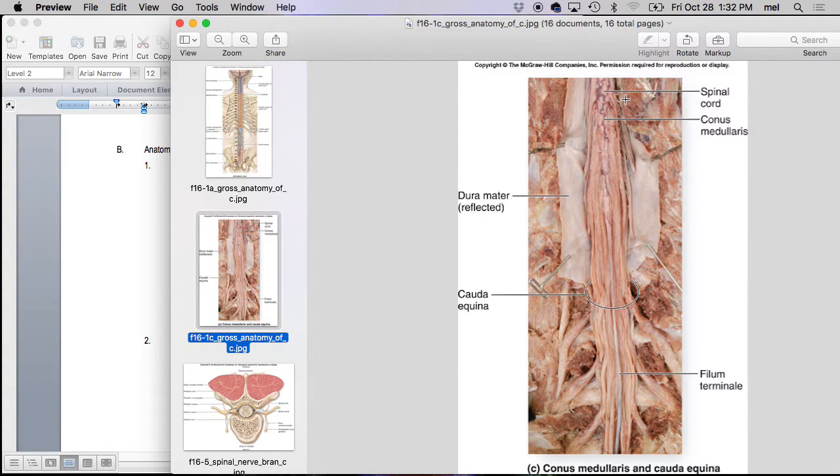I would recommend that when you look at the actual specimen that you touch it because you can feel when the spinal cord ends because it's like a big chunk of tissue. And then what's coming off of the side is not CNS tissue, it's actually PNS tissue. It's actually a whole bunch of nerves that are running just off the side.